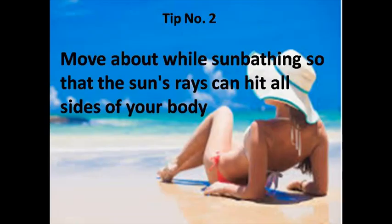Tip number 2, move about while sunbathing so that the sun's rays can hit all sides of your body. To do this, lie on your back for 20 to 30 minutes and then on your stomach for 20 to 30 minutes. After a few days, you can gradually increase the time you are lying on one side. This is how you can prevent burns. If you don't just want to lie around, you can also take a walk in the sun. It not only keeps your body fit, it also helps you to get a nice, even tan.